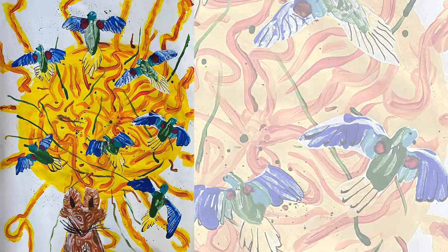And then finally, our older groups created their own individual lino prints, for which they created a design concept of any animal that they wished, in its natural habitat. With that, they were able to create a series of prints, as well as learning to hand color each of their prints. And each of those were framed when they finished at the end of the term.